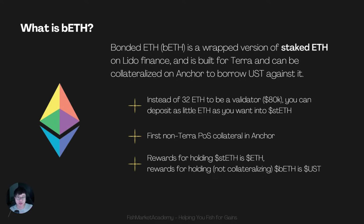And what is staked ETH? Staked ETH is basically ETH that you stake on Lido Finance to earn staking rewards as part of ETH 2.0 staking rewards. And bonded ETH is mainly built for the Terra ecosystem to be used as collateral in Anchor and borrow UST against it.